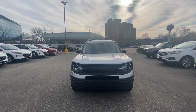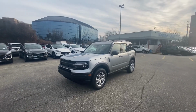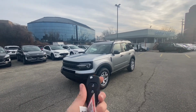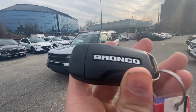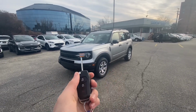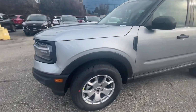2021 Ford Bronco Sport base. And as you can see, this one is finished off in a silver exterior. This particular exterior color is known as Iconic Silver Metallic, with your typical older styled Ford key fob. It does have a different logo though. You can see it says Bronco on there. Split blade key. Unlocking the vehicle, the LED lights flash and the DRLs turn on.